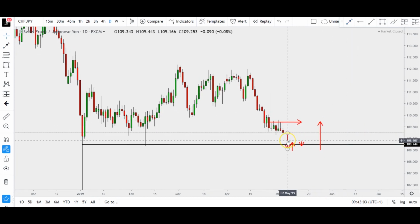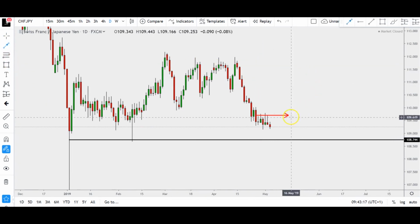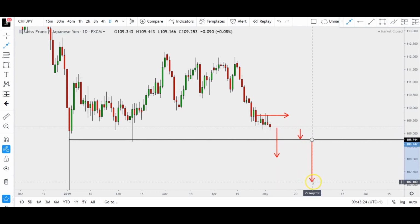Okay, now for buy opportunities, we obviously need to wait for evidence. That's candle closes, signs of rejection, and obviously then looking at lower time frames to see the behavioral patterns of what's happening in and around this level. If this market continues with its sell bias, then it'll be very interesting to see how it breaks this level, a simple retest of this structure, and then a continuation to the downside.